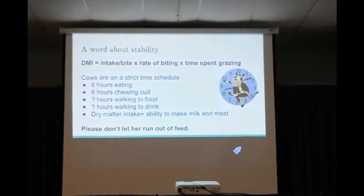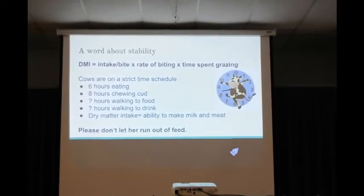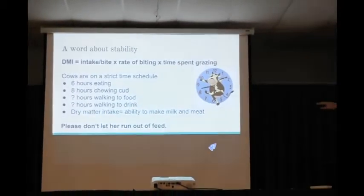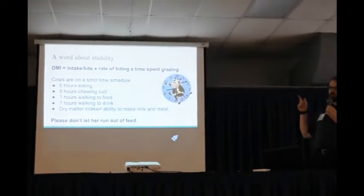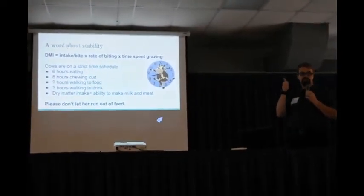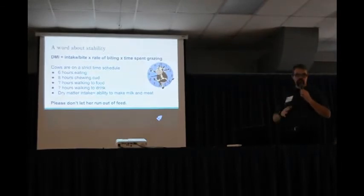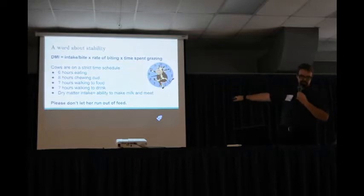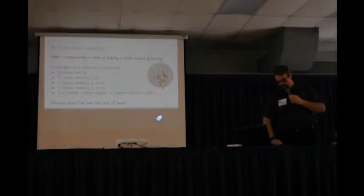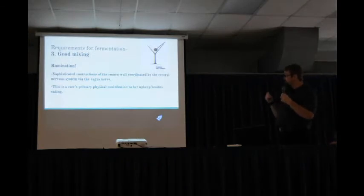They're not quite as prone to illness as some of their higher producing counterparts, but still, you got to factor in all of those sorts of things. That means that anything that you do in the matter of feed to increase the efficiency of that process is going to have an outcome to do with her dry matter intake. So the bottom line, which you'll notice I put the important stuff at the bottom, don't let your cows run out of feed. So the third requirement is good mixing.